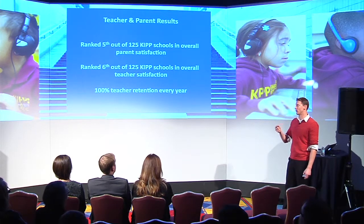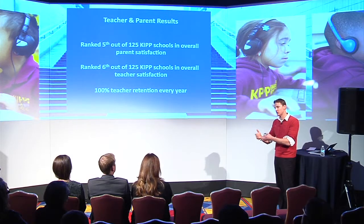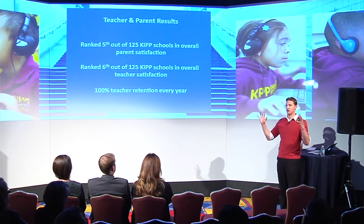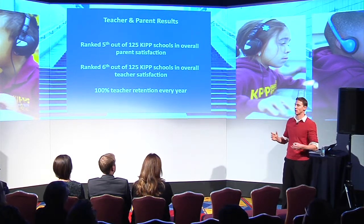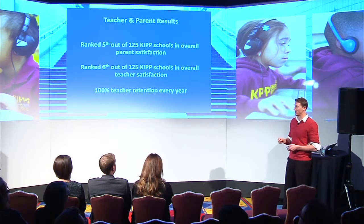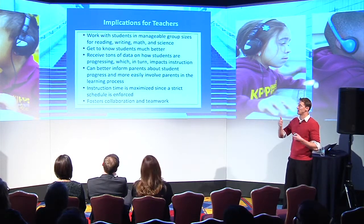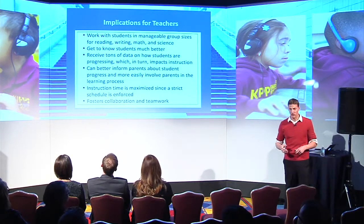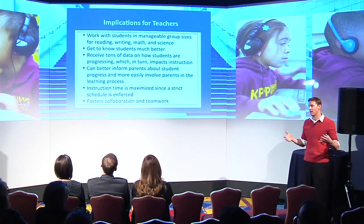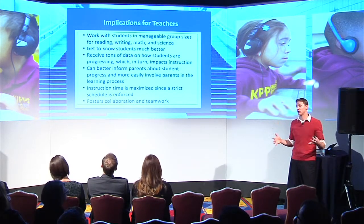And teachers are finding that their job is much easier because they're able to work with smaller groups. They're not having to try and teach these mammoth lessons to the whole class all at once, but instead they're getting a chance to work with their kids and get to know them better. In terms of those implications for teachers, as I mentioned, the teachers are working with more manageable group sizes, so not working with all the kids in the class at once, trying to create one lesson that's going to meet the needs of every single person in the room.